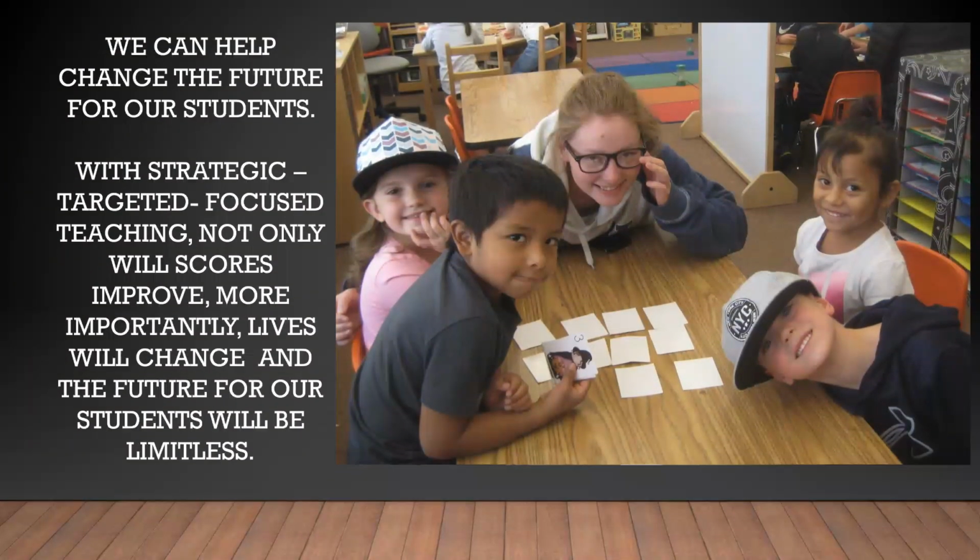We can help change the future for our students with strategic, targeted, focused teaching. Not only will scores improve, more importantly, lives will change and the future of our students will be limitless. I have seen time and time again when my hard work paid off for those students, and I have seen their path changed for the better because they leave the classroom with all of the tools in their belt to be successful in the grades that lay ahead.